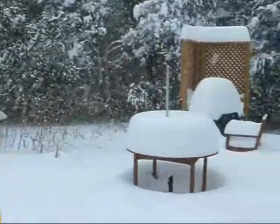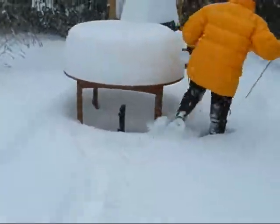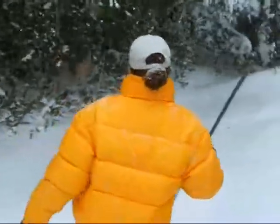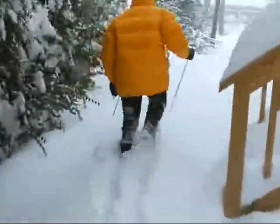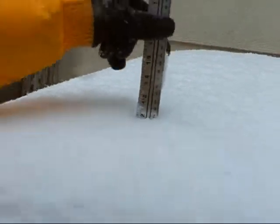Let's go around to the front yard via the side and see what's going on over there. Right, that way? Let's go that way. How much is on top of this trash thing? Not as much, I think it's sheltered. 13, 12 really. Let's go around to the front.